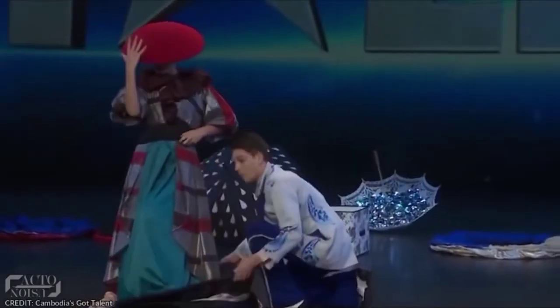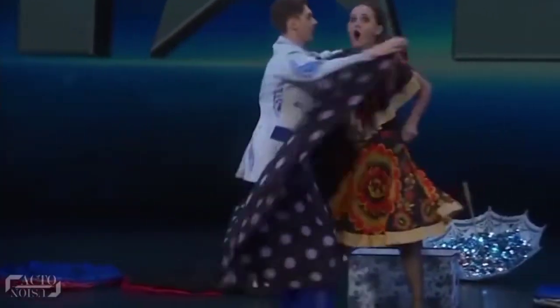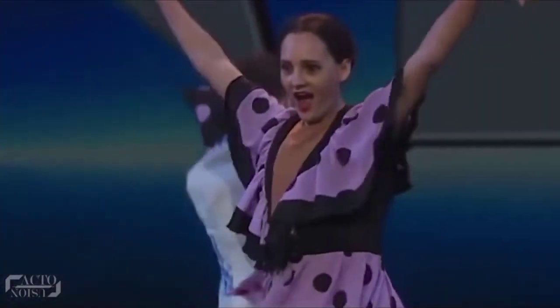In various talent shows around the world, magicians have been performing this entertaining act where they reveal a variety of clothes in a matter of seconds.